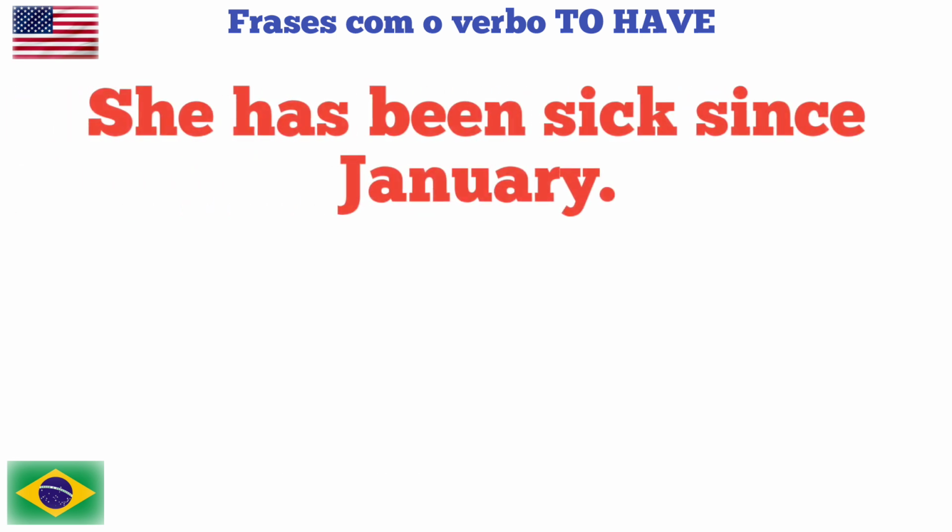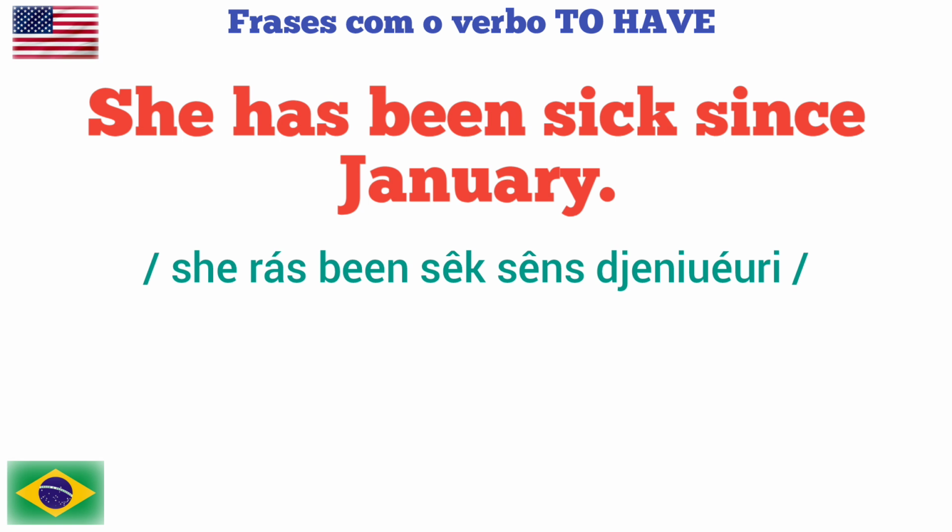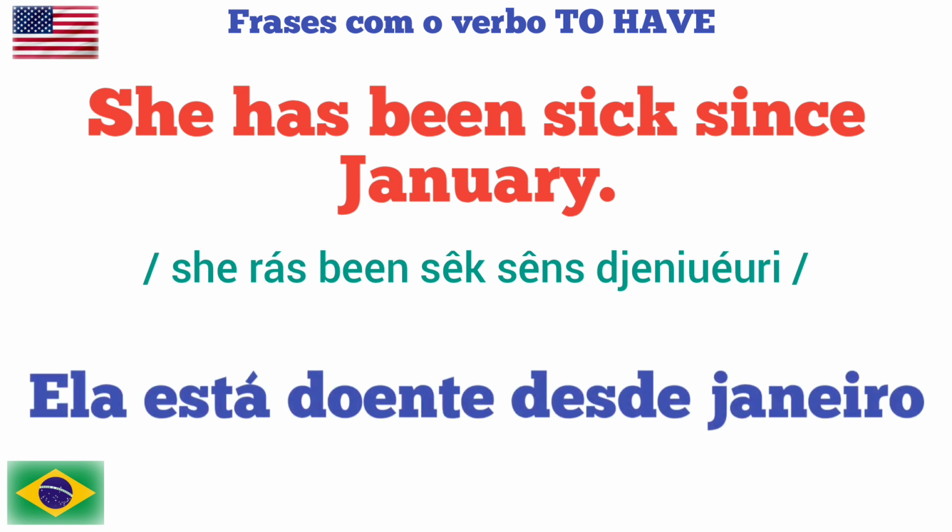She has been sick since January. Como se diz esta frase em português? Ela está doente desde janeiro. She has been sick since January.